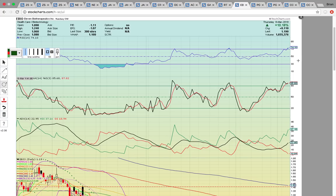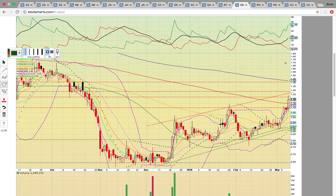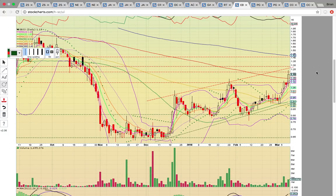Okay, so take a look at EBIO. This has been on a really nice run, and so today the bullish development was the close above the red line. The red line on all my charts is always the 200-day simple moving average. I keep my moving averages on the chart always the same, so it makes it easier to analyze. If you are a frequent viewer of my videos, you will know that the red line is that 200-day simple moving average. For new chartists, I recommend keeping your moving averages all the same color, and that way it makes analyzing the charts much faster.